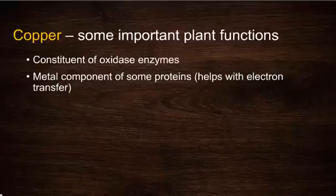Copper, it's a constituent of oxidase enzymes. It's also the metal component of some proteins, so it helps with electron transfer, kind of chemical reactions going on inside of the plant.